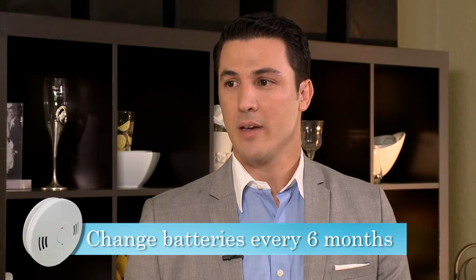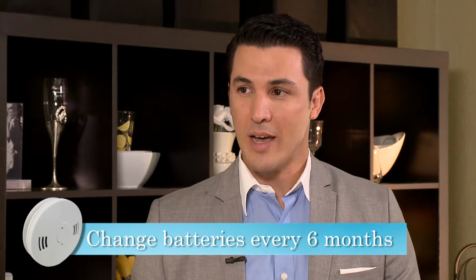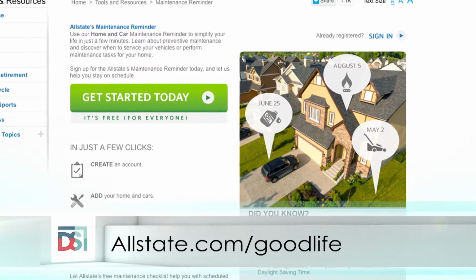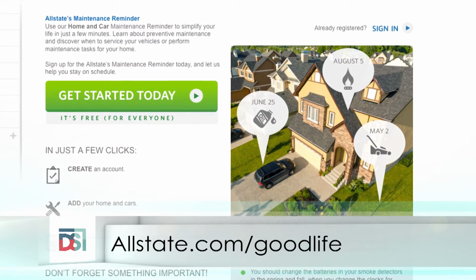Most homes in America have a smoke detector, but believe it or not, 1 in 4 homes that experience a fire have a non-working smoke detector. That many? That many. You can also sign up for Allstate's home maintenance reminders at allstate.com/goodlife. These alerts can help with quite a few of the tips that we've talked about today.